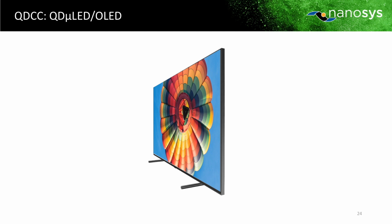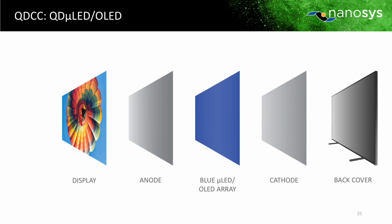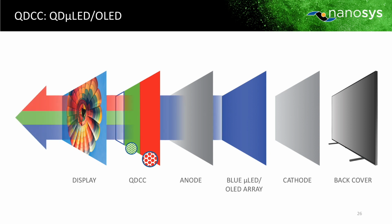The quantum dot color conversion for micro LED, and for that matter also for blue OLED, is very, very similar as well. Again, we don't care where the light comes from. As long as it's the right wavelengths, the efficiency of absorption can be very good, and it can be converted to those proper colors to give you an amazing display experience.